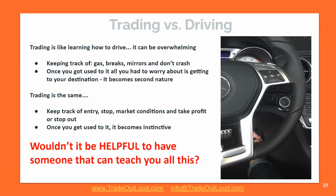So is trading hard to do? Well, not really. Trading is like learning how to drive. First, it could be overwhelming. Remember when you were 16 or 18, when you got in the car for the very first time to take your driver license, right? So you have to keep track of the gas, the brakes, the mirrors, so you don't crash. But once you get used to it all, you don't have to worry about it. Your only concern is how to get to your destination.